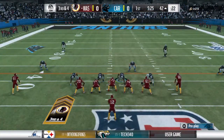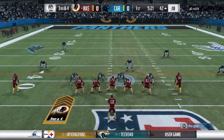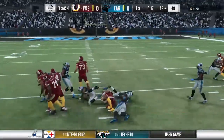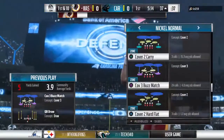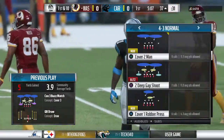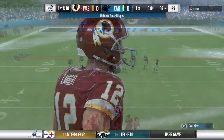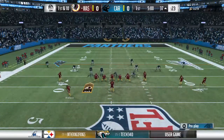Let's go. Green, 39. He may try and run for this. 5 yards that time, taking it himself, and he has enough for the first. So the run gets them the first, and now they operate with a fresh set of downs.